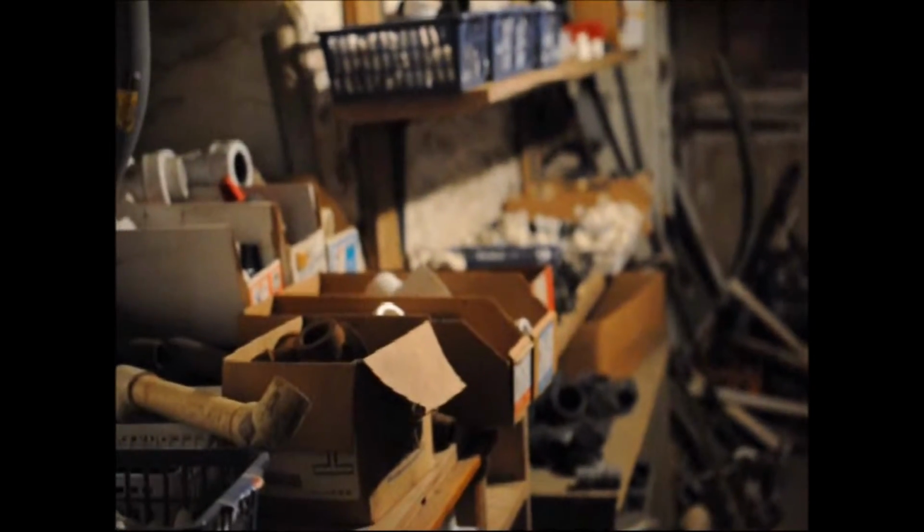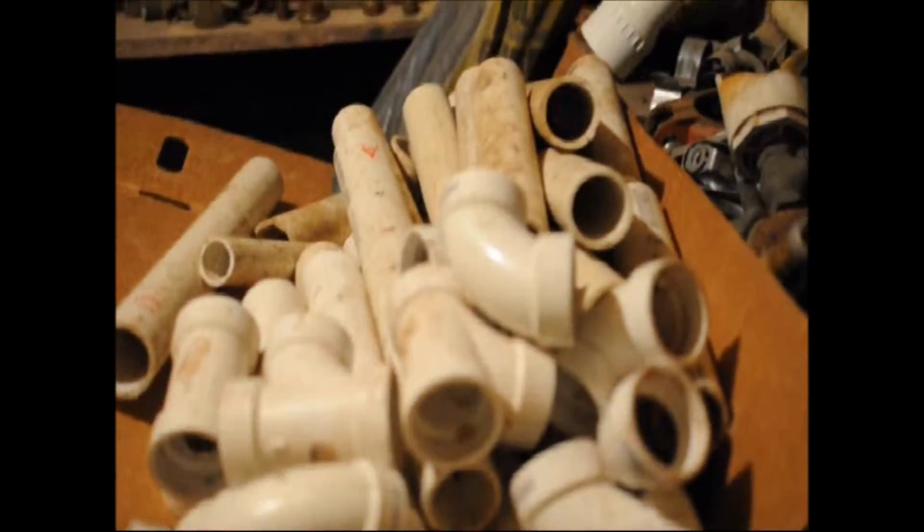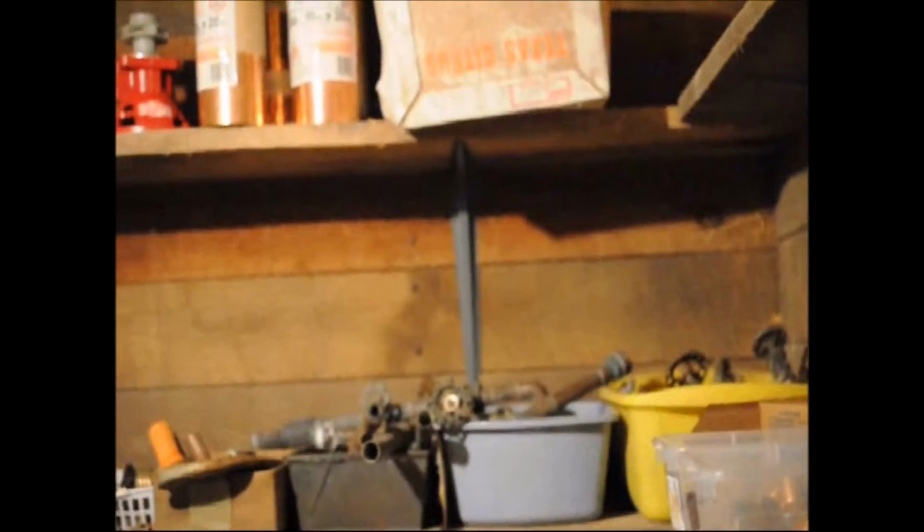As you can see, we have a mess of stuff in here. Thousands and thousands of PVC fittings and pipes and parts. If you see something you need, just give us a call at Highland Hill Farm on Route 313 in Fountainville. We can maybe do some bartering. And yes, we do have one heck of a lot of plumbing supplies.